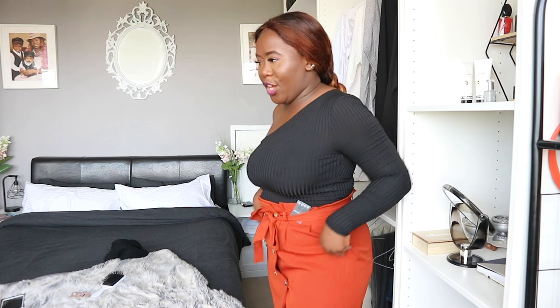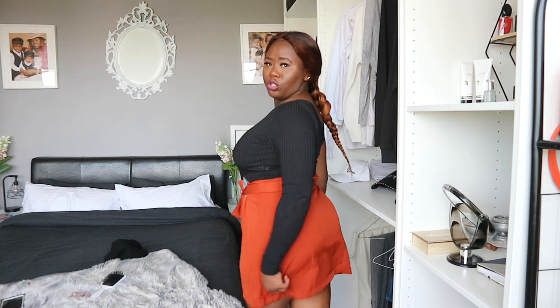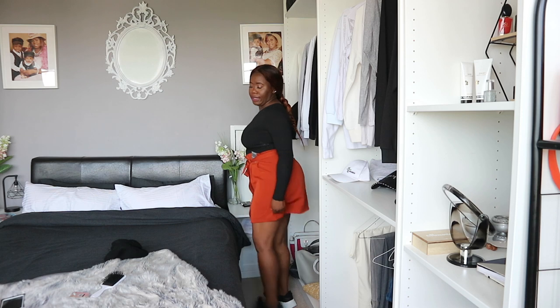Okay, people, so I have paired this skirt with this top. I think this top is from Boohoo. Yes, it's from Boohoo. You guys know I always complain about Primark skirts, but I'm not complaining anymore about the skirt. I think the skirt looks amazing. It fits even at the back. It's a bit stretchy, so if I feel like it's falling, I can stretch it down. I like it.